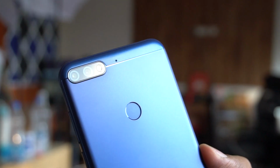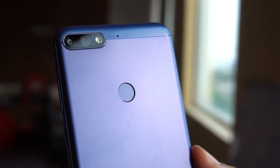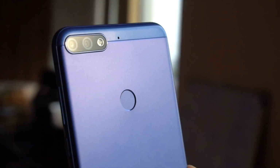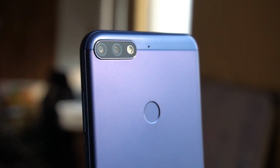So this was all about the Honor 7C, that is priced at Rs 9,999 for the 3GB RAM variant and 11,999 for the 4GB RAM variant. And this was the walkthrough of the device and the quick comparison with the Redmi Note 5 smartphone.